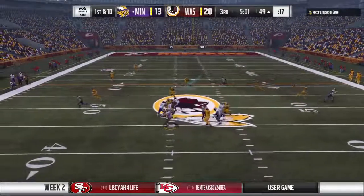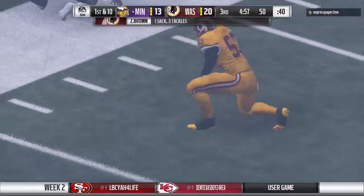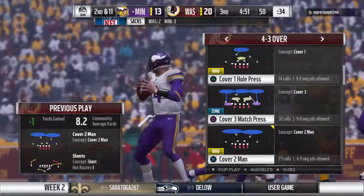They'll try and start this drive in the air. Steps away to his left. And he can't get rid of it. He's taken down. Zach Brown able to run him down for a loss of a yard.